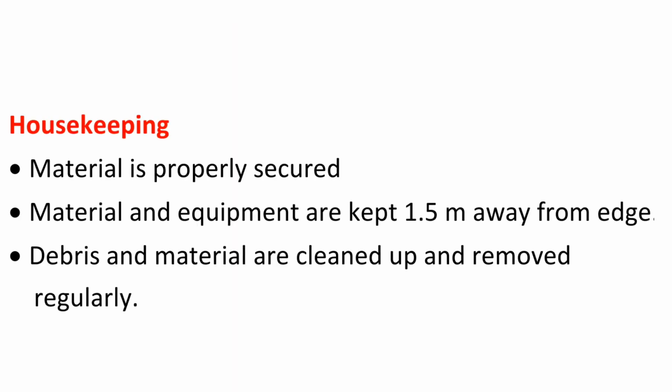Housekeeping. Material is properly secured. Material and equipment are kept 1.5 meters away from edge. Debris and material are cleaned up and removed regularly.